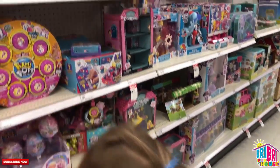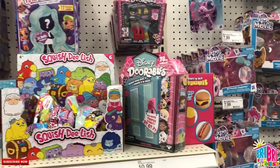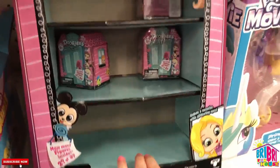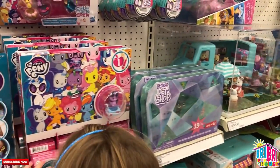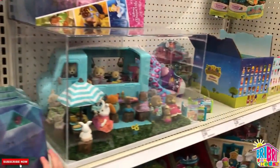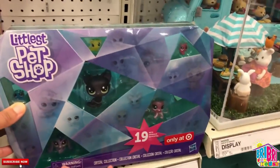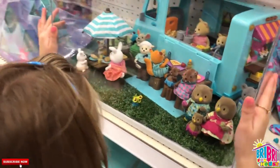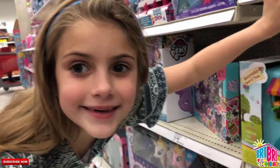What else do we have here? Look at the Doorables. Look at this. Ooh, yeah, these are by Disney. There's not many left. Those are getting sold fast. Whoa. My Little Pony. Oh, look at this. Littlest Pet Shop. Only at Target. Oh, wow. Look at this. Cute little display. What characters are those from? BriBri? Little Woodzies. Oh, cute.